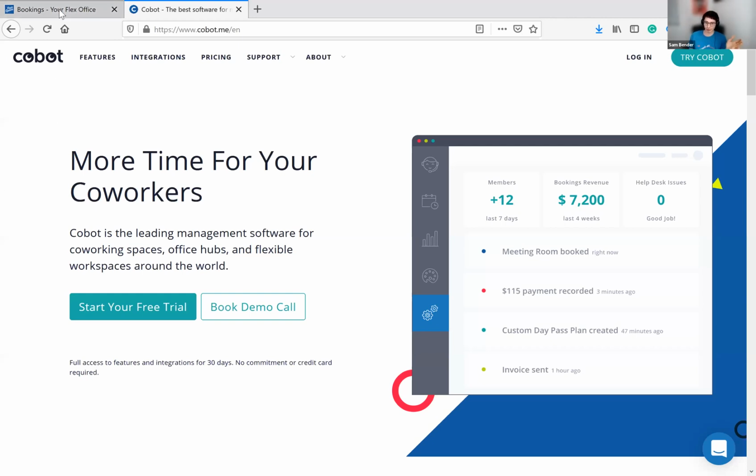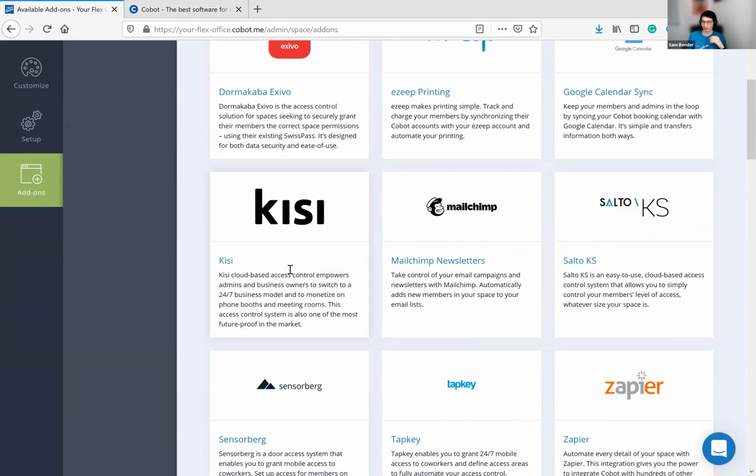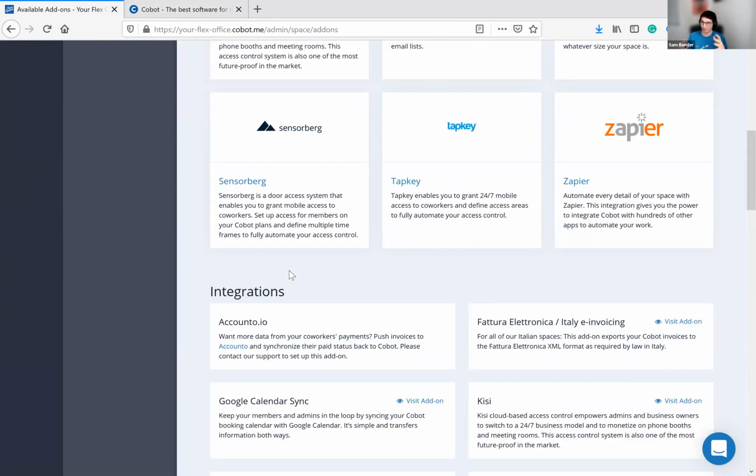But flipping back to the app, we will head right down into add-ons. Add-ons are where we find a list of available integrations, add-ons, and a space to manage existing ones. There's options here for everything from a tip jar for your members to more advanced analytics tools or invoicing tools. It's all based on what you need for your space. And of course, this is where we can also get a sneak peek at our integration with Sensorberg. To that end, I think I'm going to pass this back over to Jan, who can talk a little bit about how plans interact with Sensorberg and how to set up the integration.